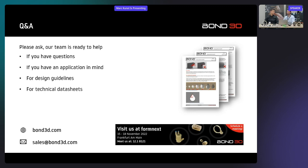If you have a geometry which you're interested to benchmark, feel free to send it over. So we normally take a 2D drawing and a STEP file, and then we can just run it in our software and provide you the answer of how many we could manufacture and at what cost. So we'd also like to challenge you to share that information with us.